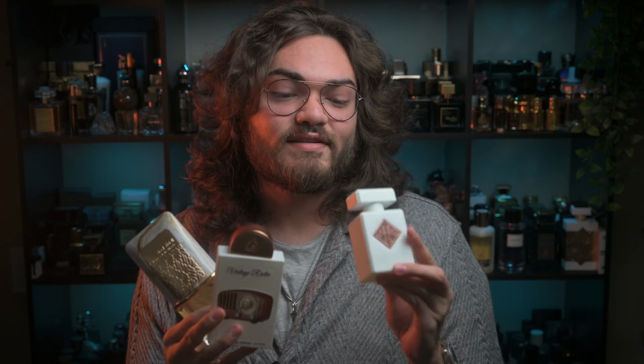So price-wise, Initio's Paragon, I believe it retails for like $360, $340 if you buy it at the original Initio retailers. You can still get a secondhand bottle for about $200, and I think I paid a little bit less than that for this one.